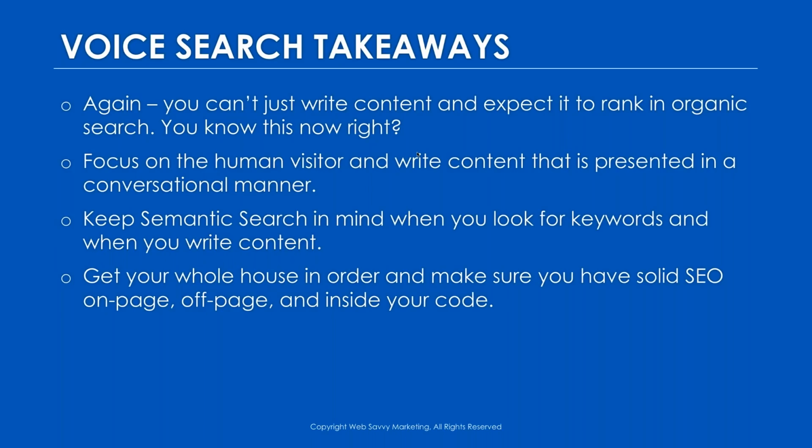Okay, so you need to write content that's for users, and you can't just write content to write content, right? And I know people say that, and I keep bringing that up in my takeaways, because I want to reinforce that, because I run into people at conferences, or on training sessions, or in email, or in social media, that say, you know what, I don't need to worry about SEO. I write good content, and people find me. Well, great, sure, but you're going to be missing out on a lot, because you're not considering all of these different variables that are now so frequently used by Google, right?